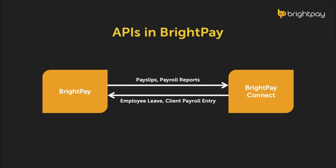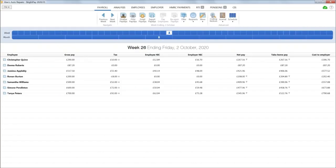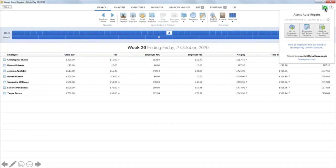I just want to quickly jump into the software again to show you how this works. With Brightpeak Connect, the payroll is still processed on the desktop application of BrightPay, but the payroll information itself is stored online on a secure cloud server. So if you are using Brightpeak Connect, this cloud icon in the top right corner will appear as green. And we can go to Employer Dashboard, access employee self-service options, or restore from cloud backup.